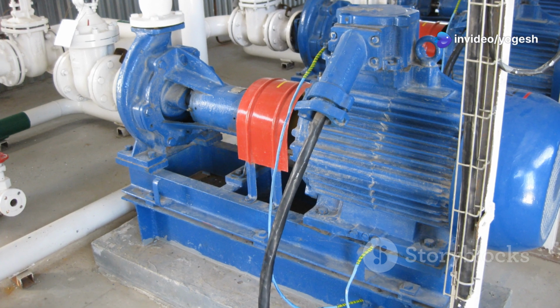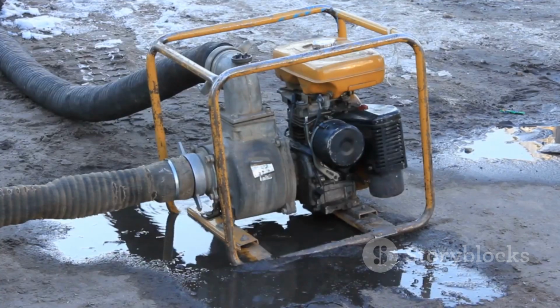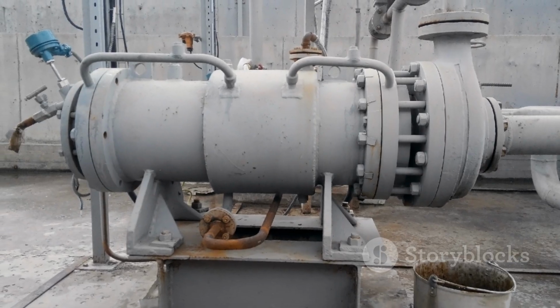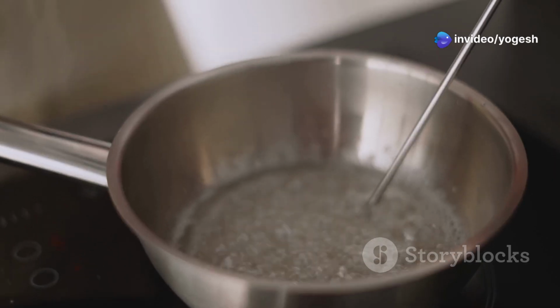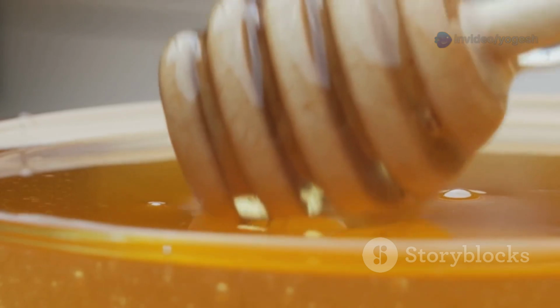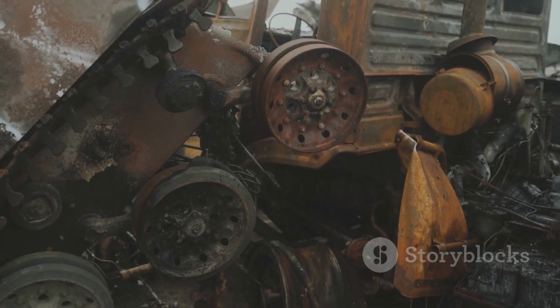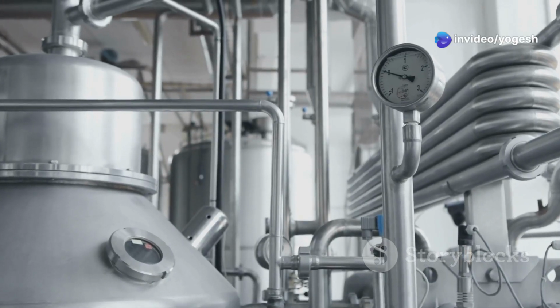First question, what are you pumping? The fluid's properties drive every decision. Is it water, molasses, wastewater, or acid? Each needs a different pump. Key properties: viscosity, thickness, temperature, corrosiveness, and abrasiveness. High viscosity fluids like honey need special pumps. Hot or cold fluids can damage materials. Corrosive or abrasive fluids require pumps made from resistant materials.